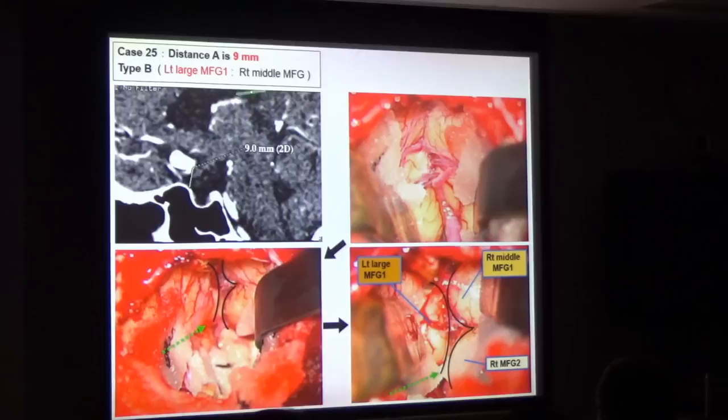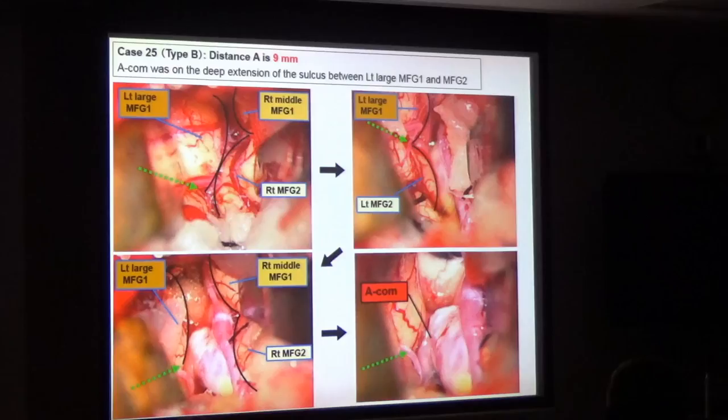This case is that distance is 9 millimeter. When the dissection progressed to some extent, we noticed that left large MFG1 and right middle MFG1. So we estimated the location of the ACOM on the deep extension. This is a sulcus between the large MFG1 and MFG2, about 10 millimeter. So we proceed with the dissection, and we confirm the ACOM around the estimated site like this.